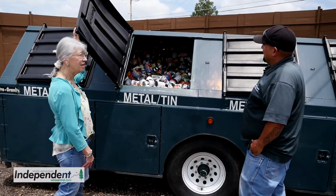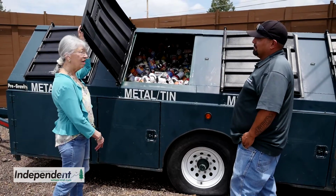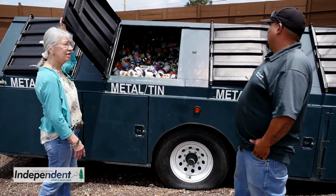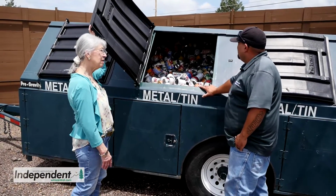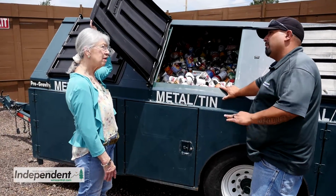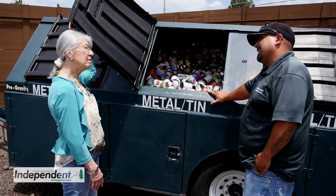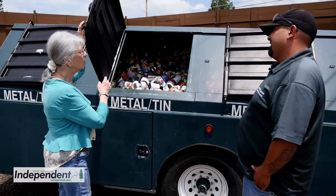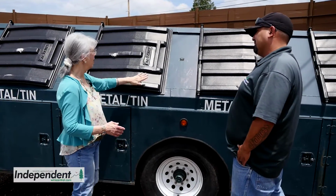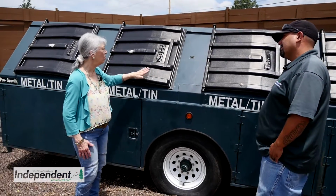Do you get a lot? Yes, we do. These fill up pretty quick. Really? How often do you have to empty? So I actually have 2 back there in the back that are full. It usually takes about 3 months to get all my 3 bins full, so like one bin a month. Wow, that's amazing.